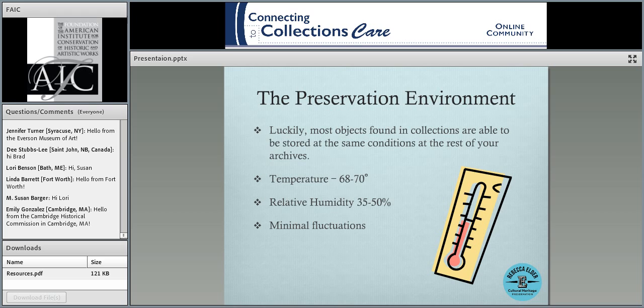The good news is that most objects found in archival collections are able to be stored at the same conditions as the rest of your archives. So we're looking at temperature, ideally 68 to 70 if that's maintainable, relative humidity 35 to 50%, and minimal fluctuations. And I'm not going to do any more on that because there is a ton of material out there on the environment.